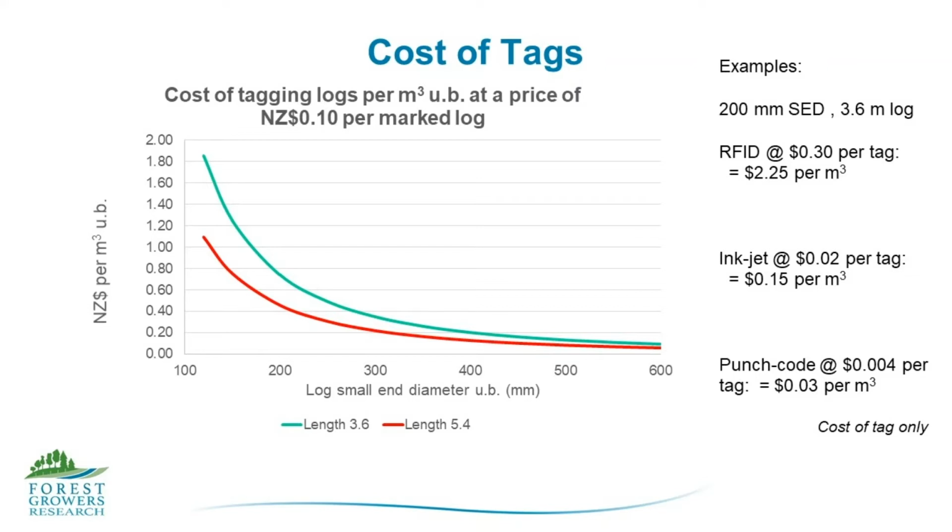Now let's look at the cost of the different tagging solutions for a 200mm small end diameter log that is 3.6 metres long. Passive RFID tags bought in bulk may cost 30 cents each. That equates to $2.25 per cubic metre. In comparison, inkjet tagging costs about 2 cents per tag, or about 15 cents per cubic metre. And punch code tagging has a nominal cost of about 0.4 of a cent per tag, or about 3 cents per cubic metre.